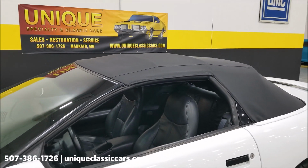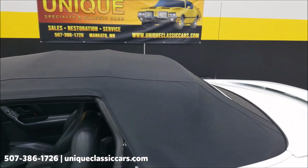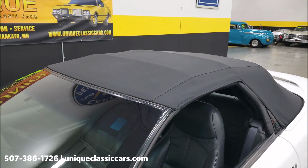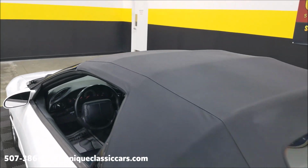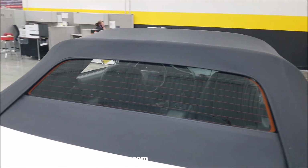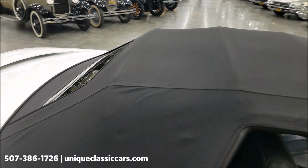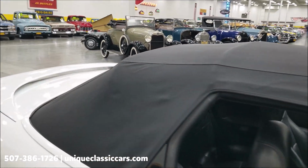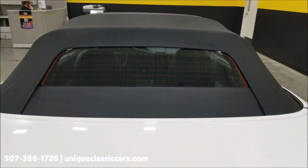Top up to check out. Again, black vinyl top, glass rear window. Now when it goes up, it does take just a tad bit of help to get it rolling, and finishes itself on top. No rips, tears, holes. Again, rear glass window, rear defogger. Really doesn't show much of any wear at all. And you can check it out with still pictures too. Of course, you can see it with the top down in the still pictures in the boot and everything back there, just like the video.